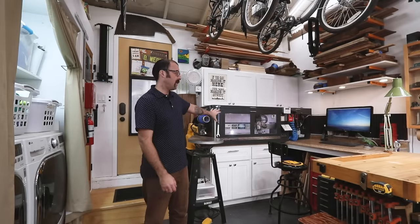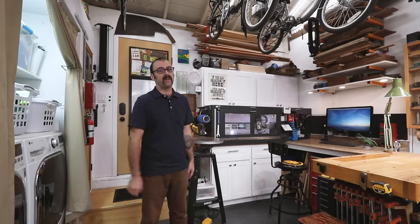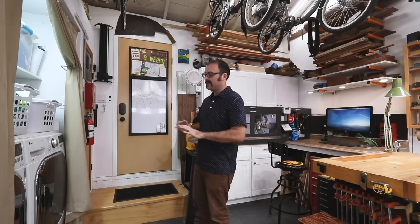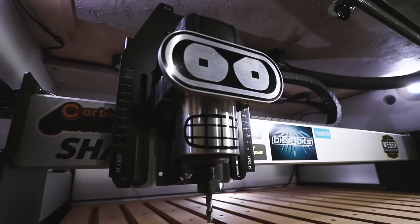I've got the west end of the shop set up mostly for digital fabrication with the Shapeoko CNC and computer. I've got lots of cabinets for storage and lumber racks up above. But I also share this part of the garage with a 10-foot long section for laundry and house utilities and 3 hanging bicycles overhead. This is my buddy Blender, the CNC machine.